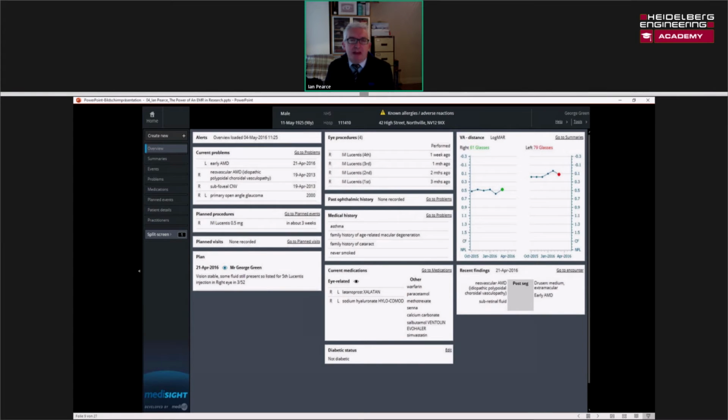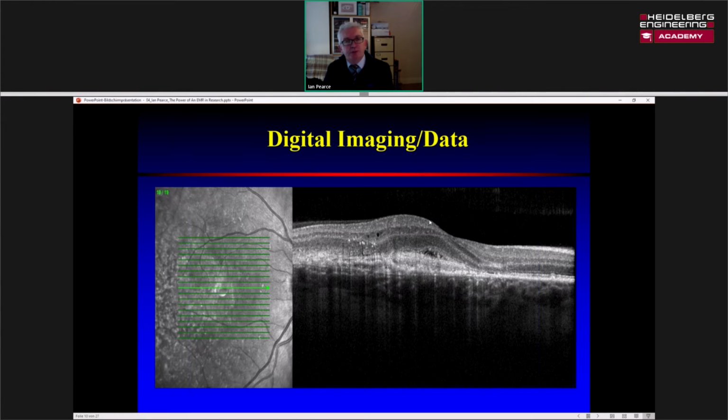And this is that landing page that Oliver mentioned. When you open up a particular patient record, and these details are fictitious, so don't worry, these are from the Medisoft's own website, you're faced with this, and this just gives you the background information with regards to past medical history and current medication and what the vision charts are doing for the individual patient. And we're using that electronic medical record and linking in with the digital imaging that we're using.